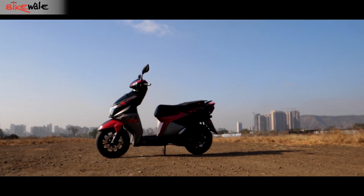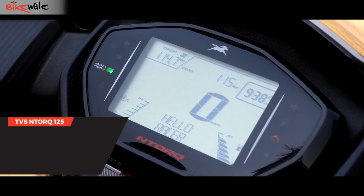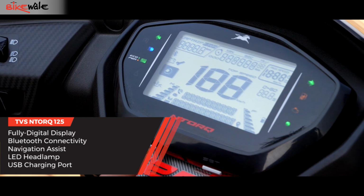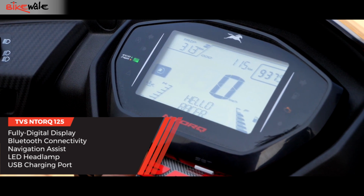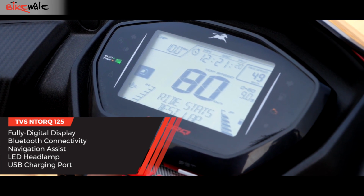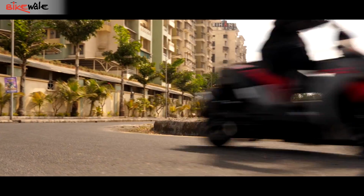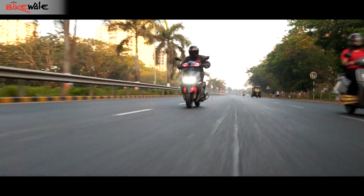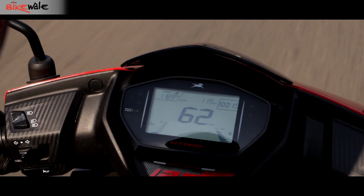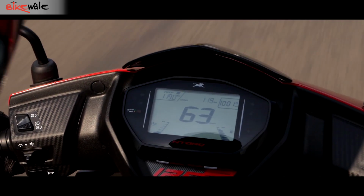Now, the TVS Ntorq 125 also gets a similar list of modern features like a fully digital display with Bluetooth connectivity. Although, unlike the Access, this feature is available on all variants of the Ntorq. Once connected, the unit shows call and text alerts and navigation assists. It also takes the Ntorq's sporty character seriously and displays information like engine temperature, best lap and last lap, lap distance, average speed, top speed recorded and even the best 0 to 60 time.